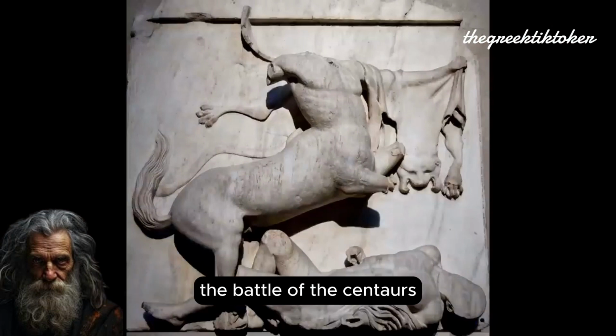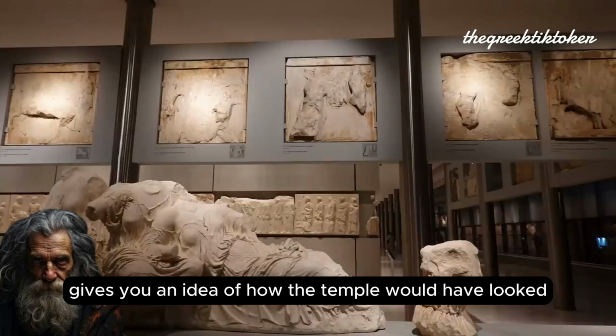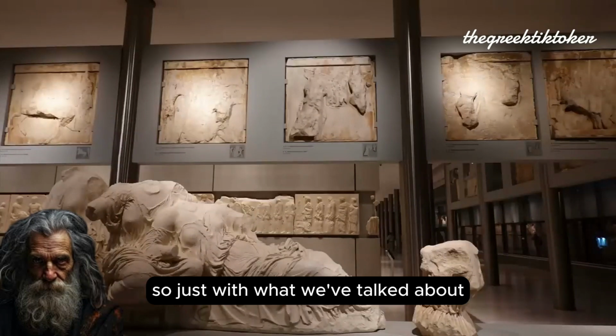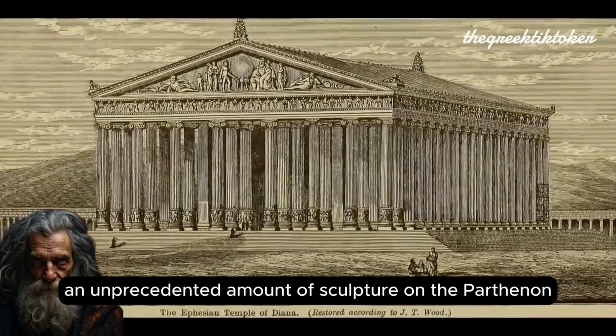The Battle of the Centaurs is the most preserved of all the metopes, which gives you an idea of how the temple would have looked before the metopes were chiseled down. So just with what we've talked about, we already have an unprecedented amount of sculpture on the Parthenon.